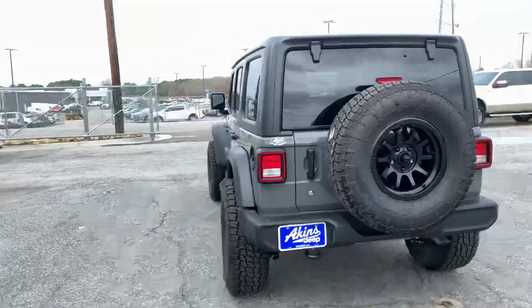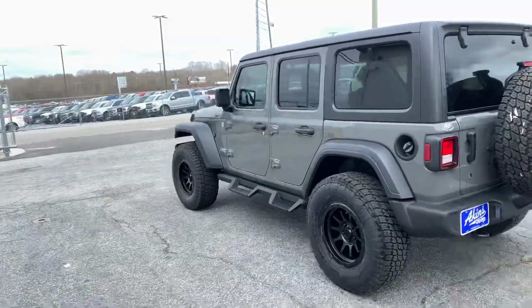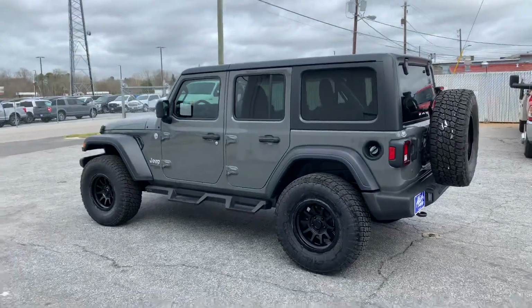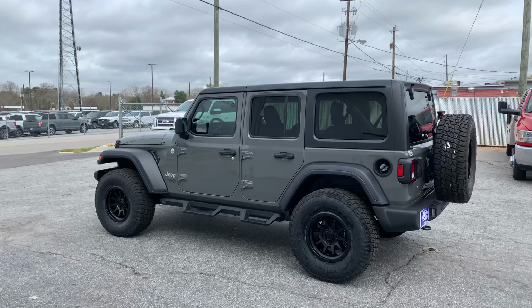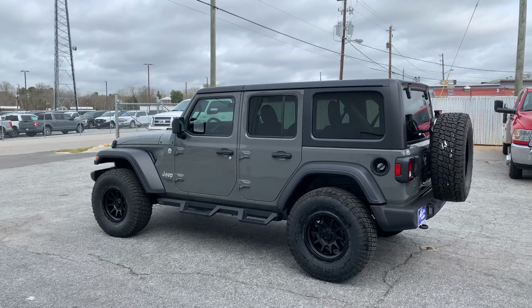Looking great. Our Covert package, one of our most popular packages for 2019. We look for it to continue in 2020. This is a great looking Sting Gray Wrangler. Let me know what you guys think about how it turned out.